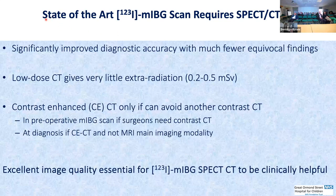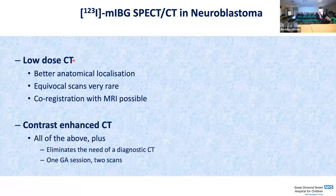And now the recent guidelines state that state-of-the-art imaging requires SPECT CT, which really adds a lot and reduces significantly, almost to zero, the number of equivocal scans. A low dose CT gives very little radiation, while a contrast enhanced one can avoid another contrast enhanced CT. So I'll show some examples of that. As I said, low dose or contrast, etc. We tend to do contrast enhanced only in the preoperative setting, when the diagnostic quality CT avoids another CT in the CT department.